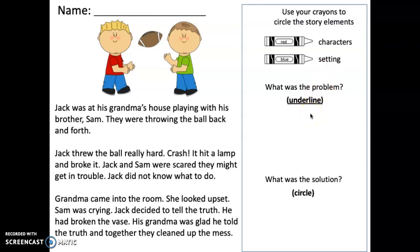Then I need you to get your pencil. We're going to find the problem of this story. I think it's somewhere in this section. Can you underline where it says the problem? Pause your video while you look for it.